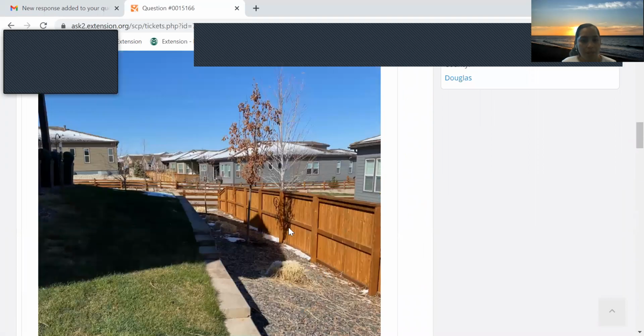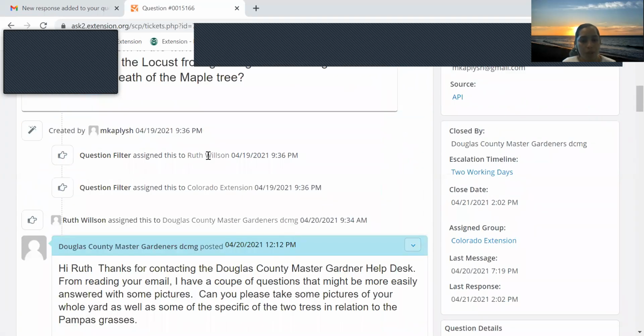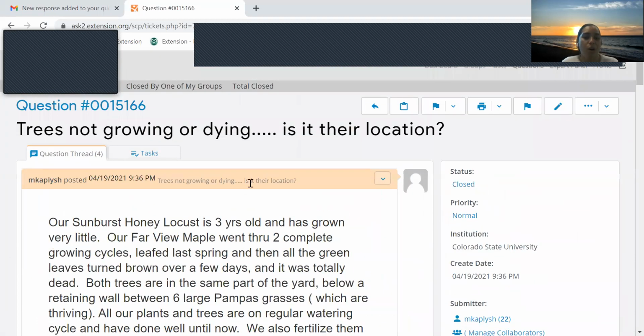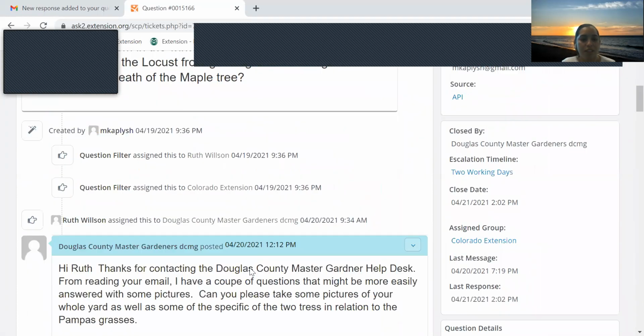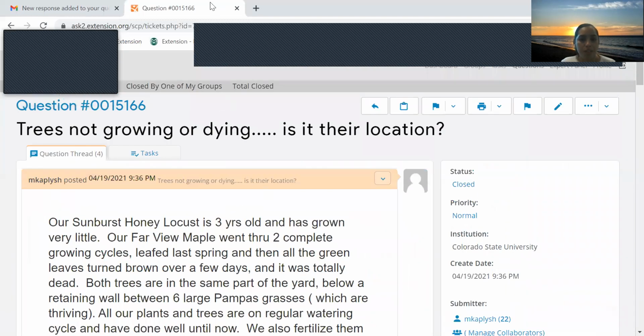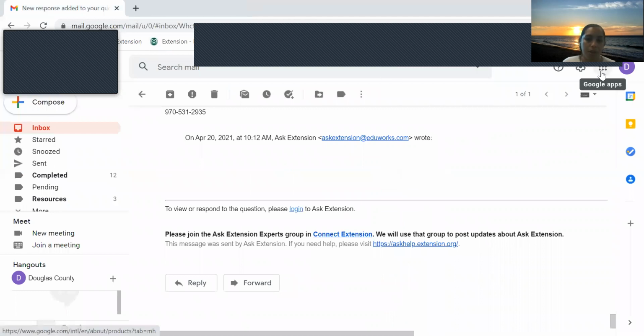Usually, the person at CSU, her name is Ruth Wilson, will be the one assigning the question. So Ruth Wilson is not the customer. Ruth Wilson is just the person assigning the questions to us. Just so that you know, we were thinking that Ruth was sending these, like one person was sending the same question, but no, this is just her assigning the questions from CSU. So once the question is answered and you reply, then you just close it and then you report it again on the logbook.